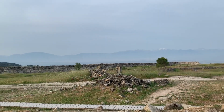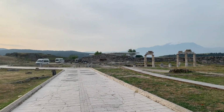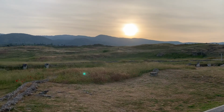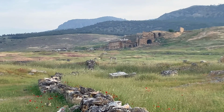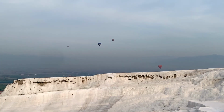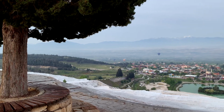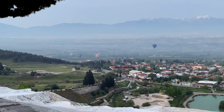The next morning, just before 6:30 a.m., we entered through the north gate and got a chance to see a pretty good bit of Hierapolis, though it was from afar. It was a little bit of a hazy day, but it was still beautiful. When we arrived at the edge of the terraces, we were met with a sea of hot air balloons, which looked absolutely magical.